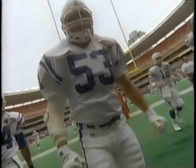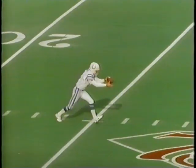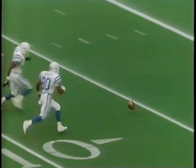Then, after a heartbreaking 1-point defeat in Miami, the Colts took a week off before traveling to Cincinnati's Riverfront Stadium, where they rekindled the winning spark. Against the Bengals, Ron Stark showed why he is the top punter in franchise history by launching a 60-yarder that marked his season best.